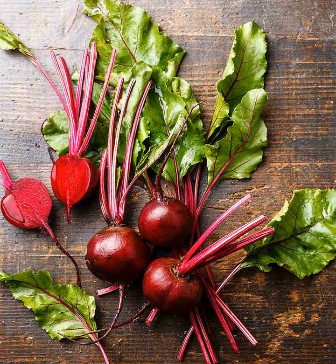More importantly, do the 4-day test. You must do this test before introducing any new food to your baby. And you must introduce only one food at a time. Introduce beets and wait for 4 days. If there is no symptom of any allergy, you can give them to your baby regularly.